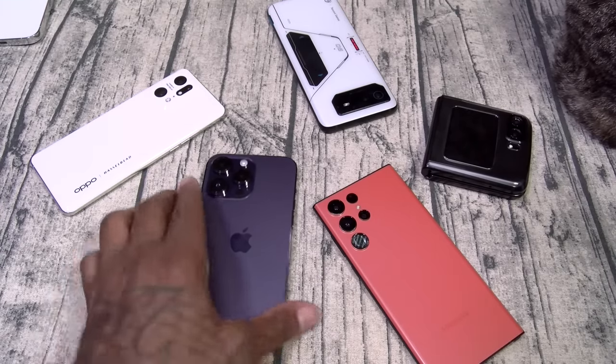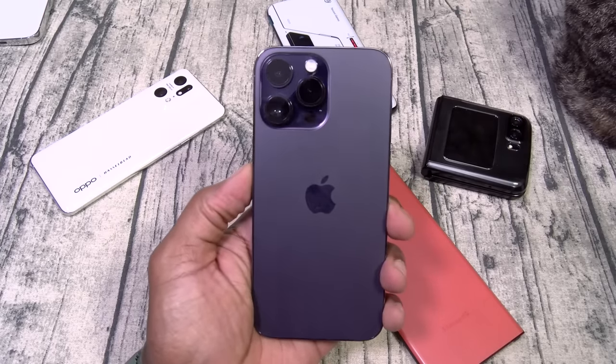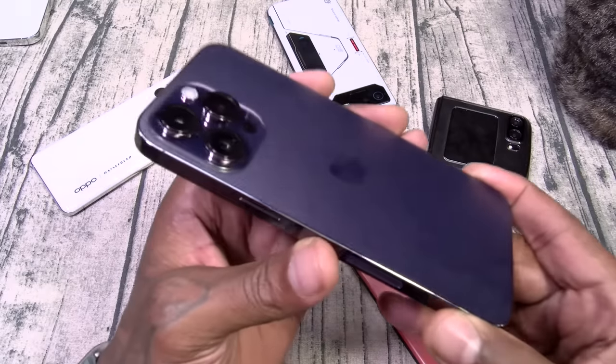Here's how I would rank this. If you got the iPhone 14 Pro Max, you are a predator. You are on top of the food chain. You are doing it so big. This is probably the trendiest phone.